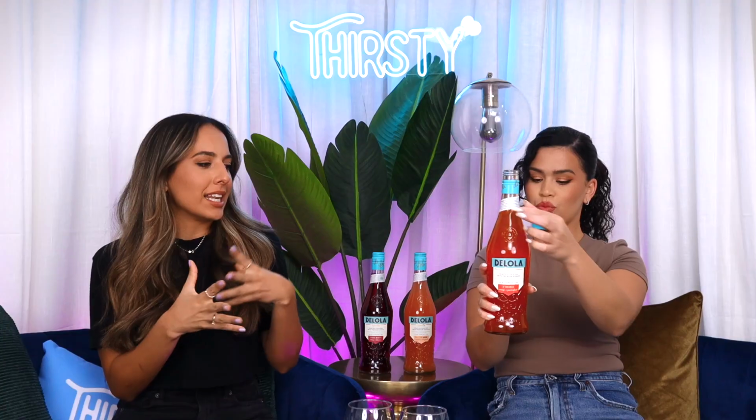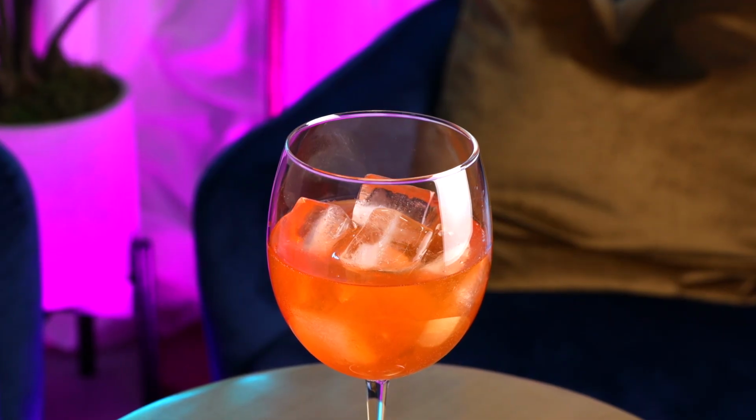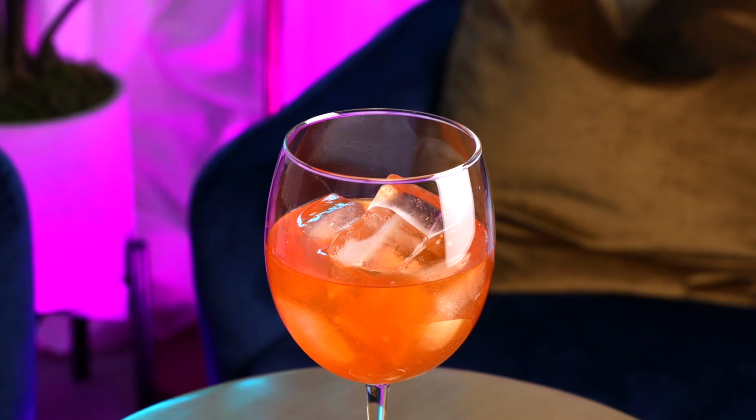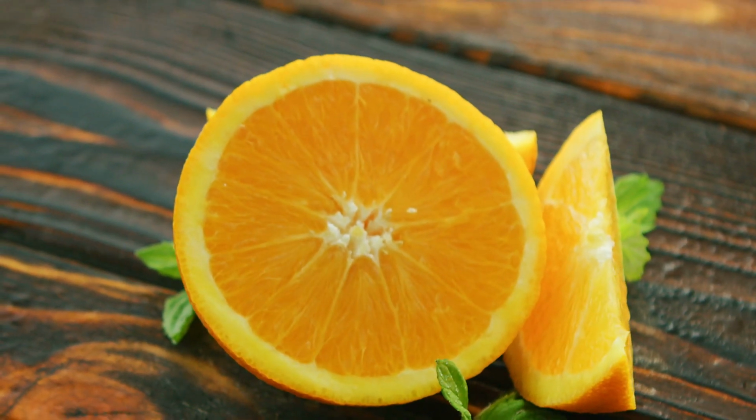How much alcohol does it say? 10.5%. Lighter beverage, I feel like, which I'm not mad at. I love the color. It's such a vibrant orange. It smells like an orange candle or something. Very refreshing scent. Very inviting. Cheers to that. Cheers. Ooh.